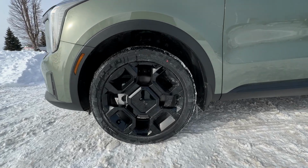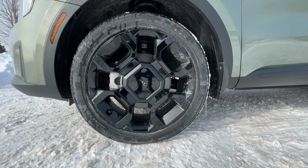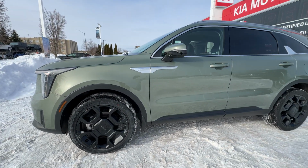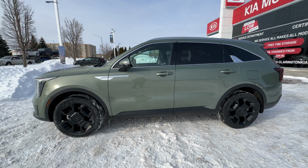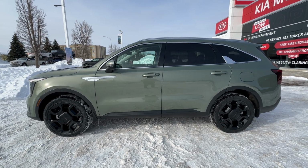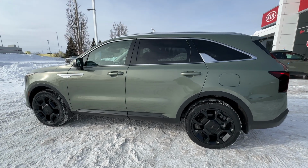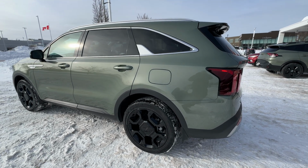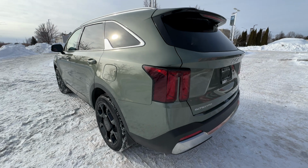Now, as far as styling goes, have a look. These beautiful black 20-inch alloy wheels, absolutely fantastic. They do such a good job at contrasting the other black accents on this Sorento. Now you can see this is called Jungle Green. This is a very, very popular color for the Sorento. It looks fantastic, especially when you get it just hitting right in that light. I'm not a big green person, but this is a different type of green. You really have to see this in person.